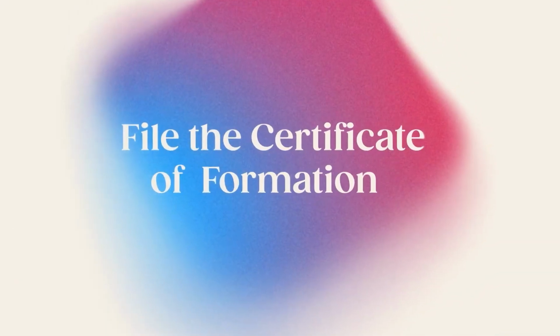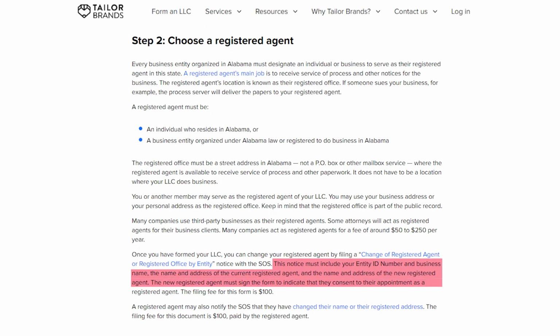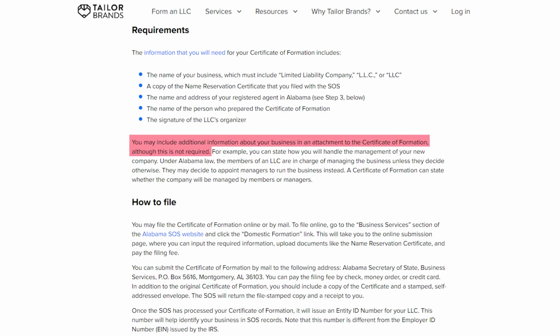In Alabama, that document is called the Certificate of Formation. In it, you'll list your business name, a copy of your name reservation document from the first step, the name of your registered agent, the name of the person who prepared the Certificate of Formation, and the signature of who is starting the LLC. Now, there is additional information you can attach to the application if it's necessary.